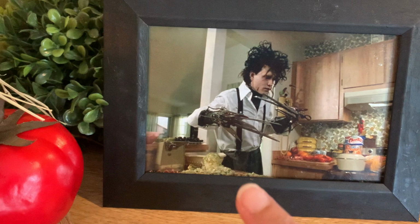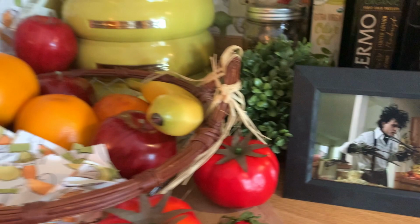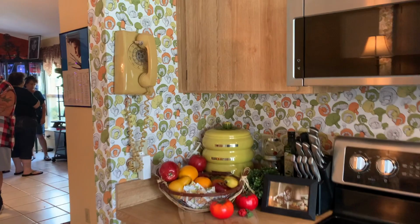What else is on there? So you can see all the apples and oranges. But that is really cool. And then you can't really see the phone. Oh yeah, you can kind of see the phone right there. Kind of see it there. So cool. This is real movie wallpaper.